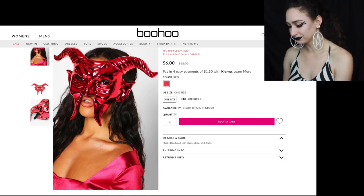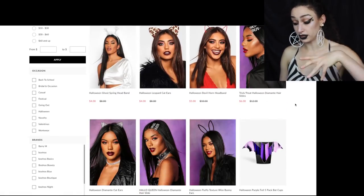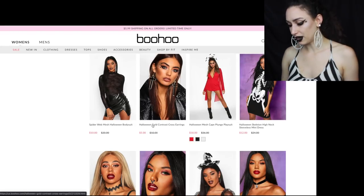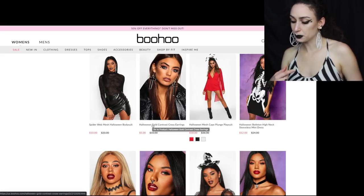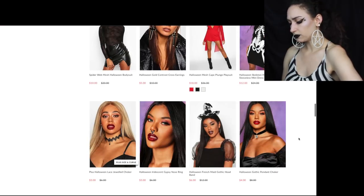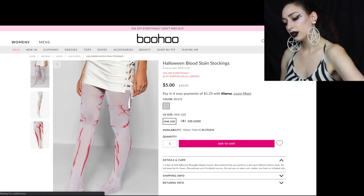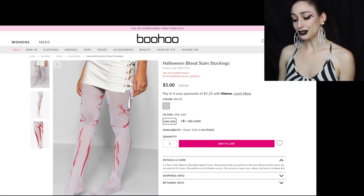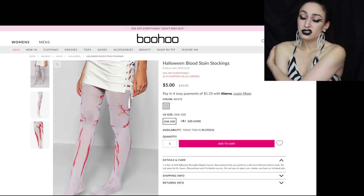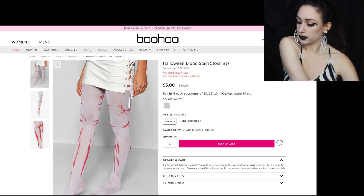So cool. You know, another thing I've really been looking for is a beautiful black wedding veil, but just like a huge one. That would be fun to wear in a shoot. Oh, I have those earrings, the Halloween gold contrast cross earrings, but I got them from a different company, so you can probably find these elsewhere if you don't like the prices. Mine were from Kiriani Clothing, I think. I get what they were going for with these, but I feel like whenever you have bloodstained anything on your legs, leggings, pants, stockings, it just looks like you have your period and you forgot your pads at home, so I don't know.